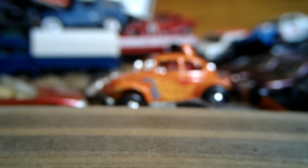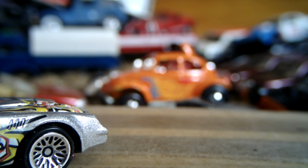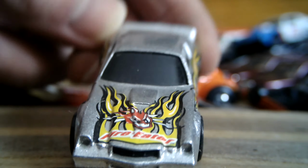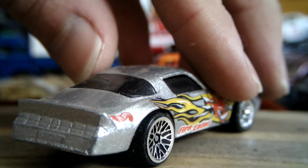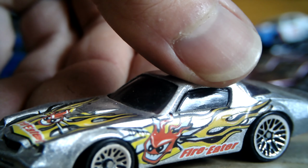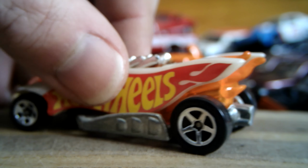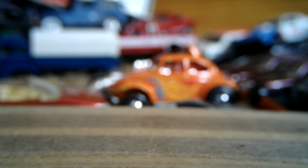What else? There is that same Camaro, I believe. Where'd I put the Camaro? Wow, it looks so much different. What does that even say? Fire Eater? Fire Eater. Crazy advertising Hot Wheels. It's kind of a neat one. Wonder what they called it. Turbo Flame.